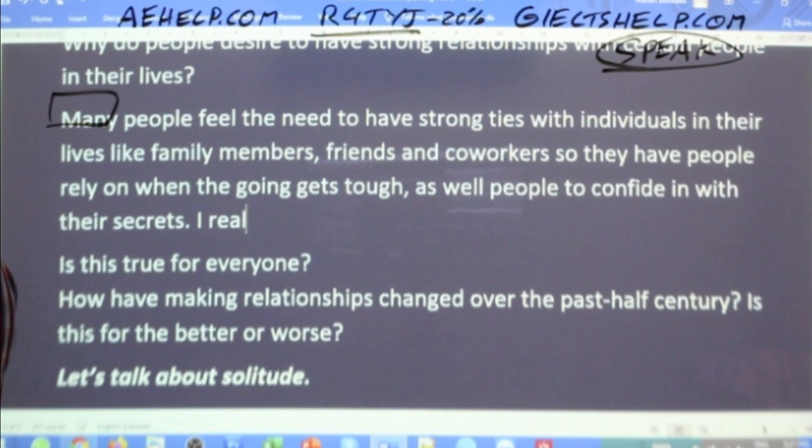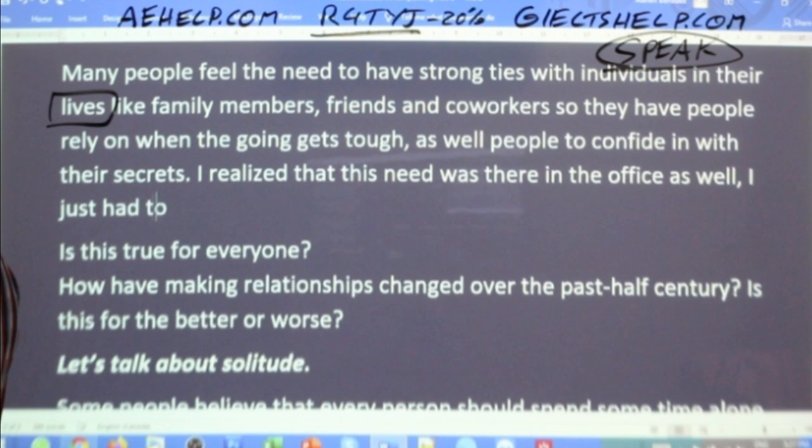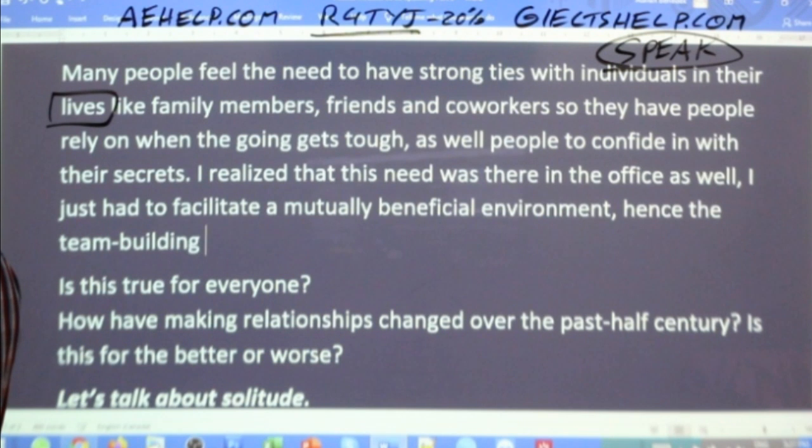I realized that this need was there in the office as well. I just had to facilitate a mutually beneficial environment. Hence, the team building weekend.